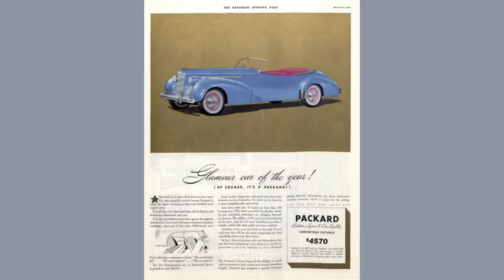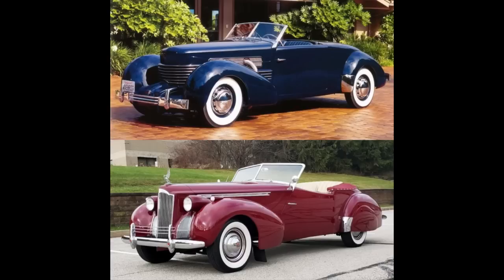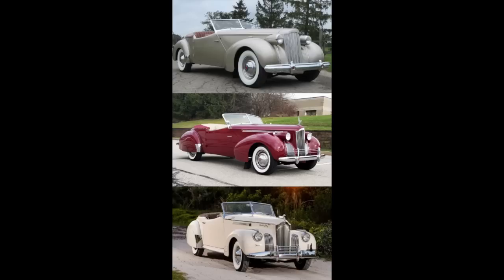This could be me, but this car, this Packard Darrin, was parked next to a 37 Cord 812, and I never drew the similarities between these two cars, but it's super interesting. It's mostly the fenders. Just look at the fenders and how low slung these two cars are. So let's compare. A little bit different today.